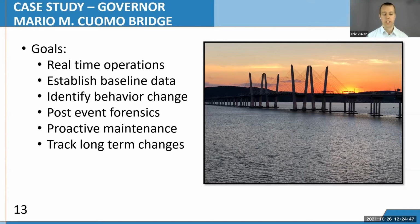Using this, we can set up thresholds and identify changes in behavior for any one of the sensors on the bridge. If there's an extreme event that were to occur, it could be used as post-event forensics to understand the high resolution impacts of that event. It helps the maintenance staff of the Thruway to be more proactive and identify joints and bearings that have issues. And finally, we're able to track long-term changes in structural behavior, as well as tilt and settlement over time.